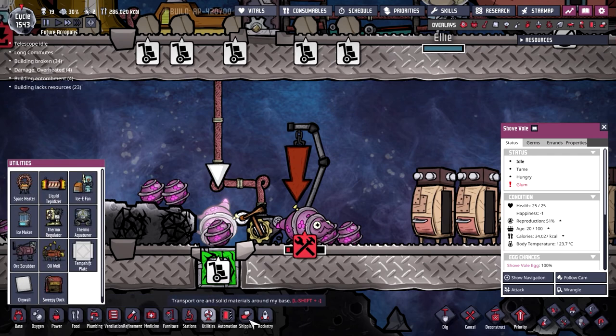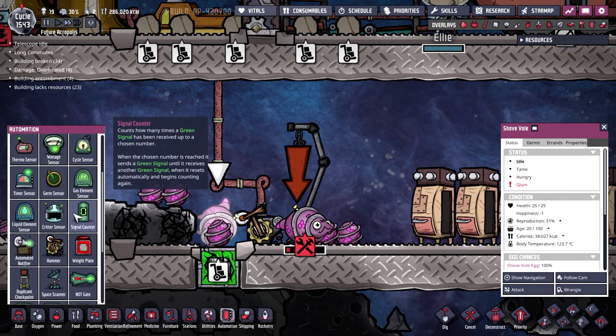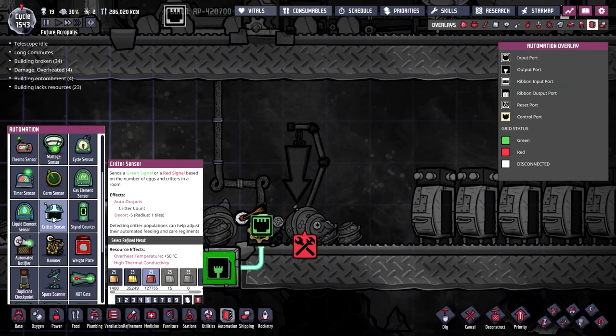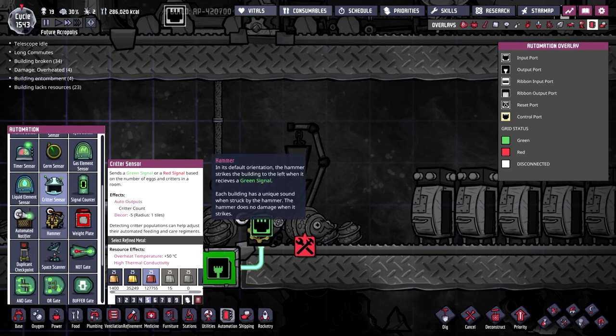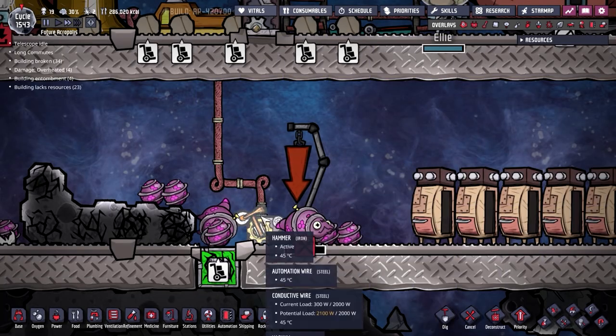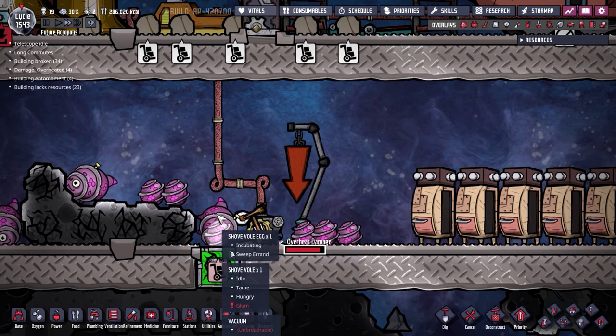Where was it? Automation? Do I have, like, an electrocutor? No. Should I just have used this? No. Automated notifier, hammer, weight plate, checkpoint, hammer. I think maybe it's turned the wrong way? I don't know. Like, if that's the setting. You can't just stand there.